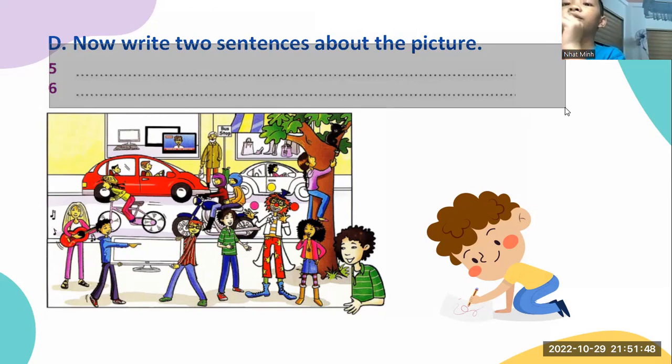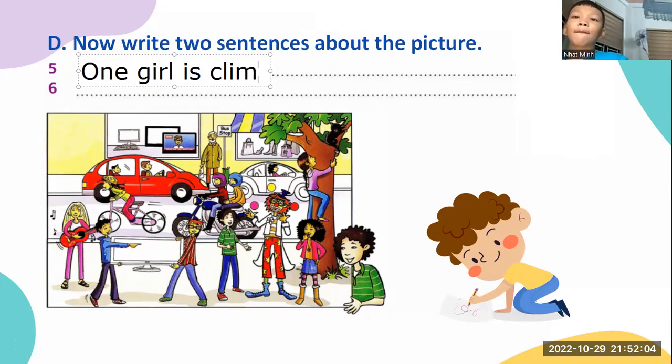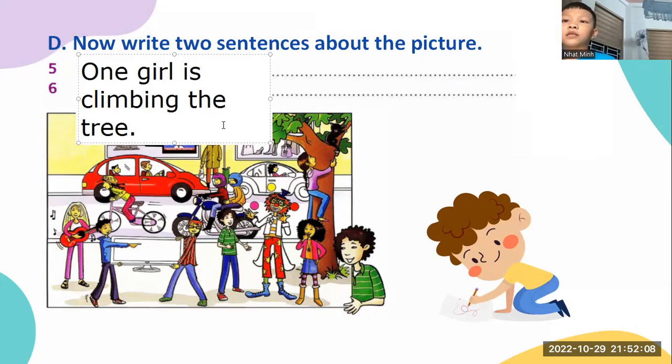Yeah, you're right. I can write, it's okay. Just say it to me, then I will write it for you. One girl is climbing the tree. What else? Climbing the tree.